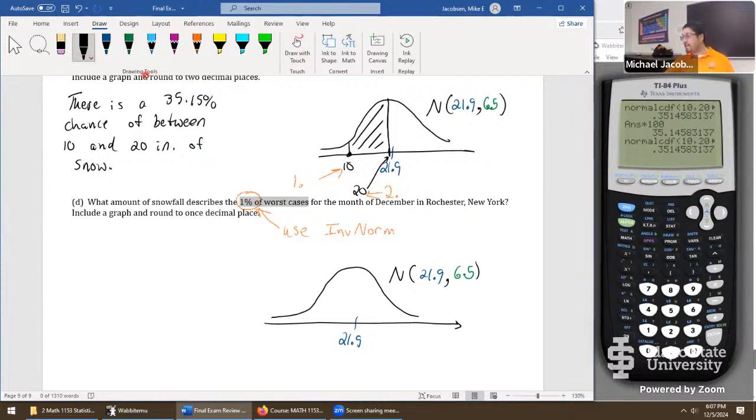And let's add some information on the x-axis to help think about this. This is X inches of snow. And we want the 1% worst cases ever, which means we're going to the right tail pretty far, putting down some value. Let's call it maybe something like K, just to have a placeholder there. And this area over here that we've indicated is going to be 0.01 in area. Which means in the calculator now, this will be input number 1 in inverse norm. That's input 2, and that's input 3.